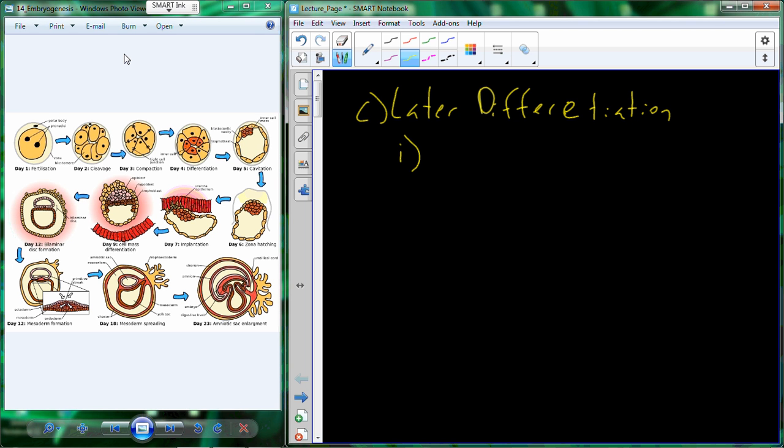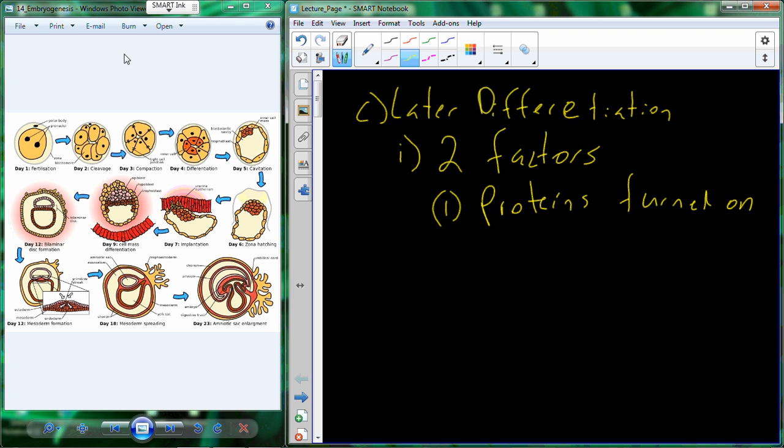And really, this is going to be defined by two factors. How the tissue develops or differentiates is defined by two factors. The first factor should be pretty obvious. It's what proteins have been turned on or turned off. So what is the protein makeup of that particular cell is going to begin to help define what type of cell and tissue that cell can be incorporated into.